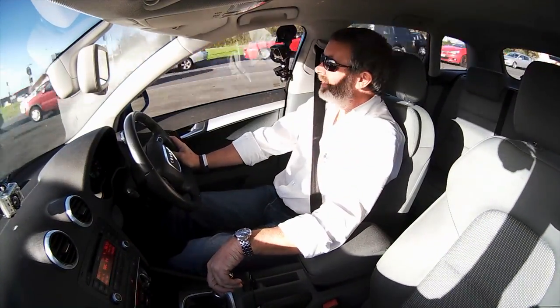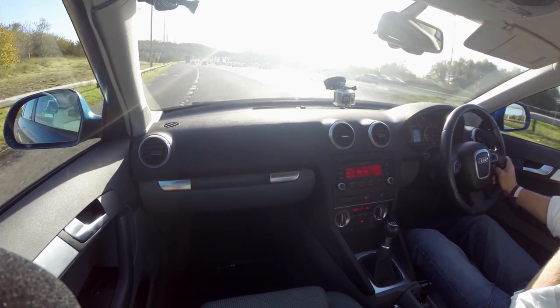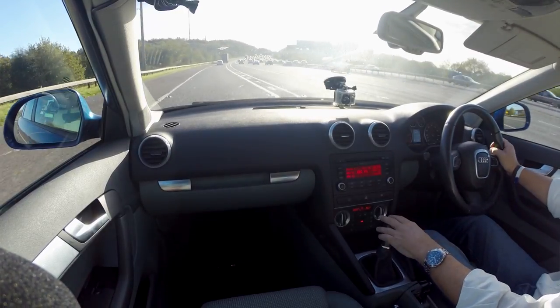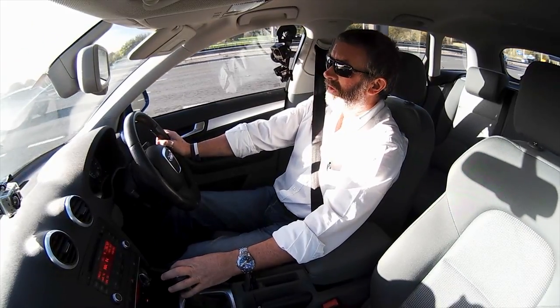Just take you up the motorway. Car's just as it's come in, not been cleaned. But you can always tell when a car's going to come up like new. Very, very tidy.